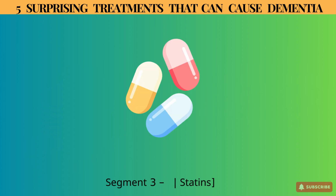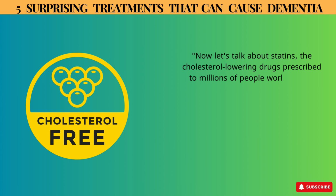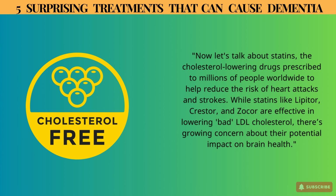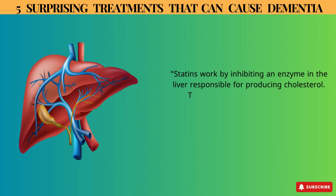Segment 3: Statins. Now let's talk about statins, the cholesterol-lowering drugs prescribed to millions of people worldwide to help reduce the risk of heart attacks and strokes. While statins like Lipitor, Crestor, and Zocor are effective in lowering bad LDL cholesterol, there's growing concern about their potential impact on brain health. Statins work by inhibiting an enzyme in the liver responsible for producing cholesterol.